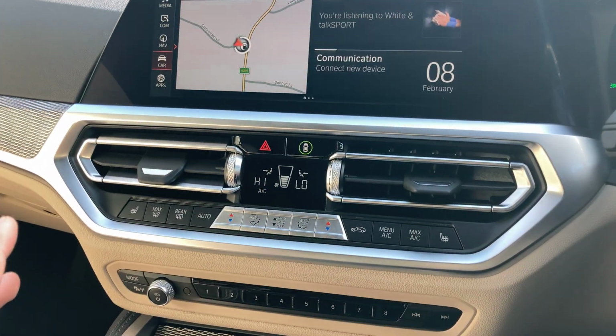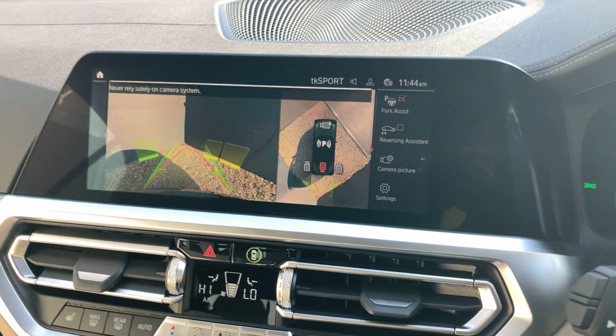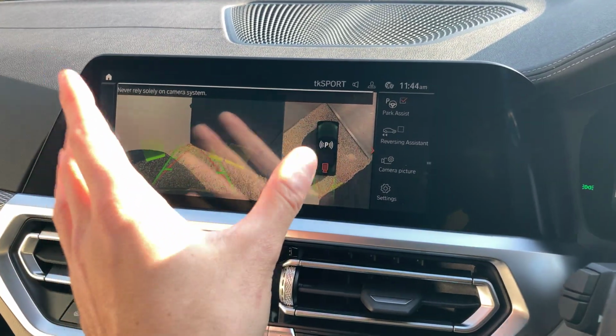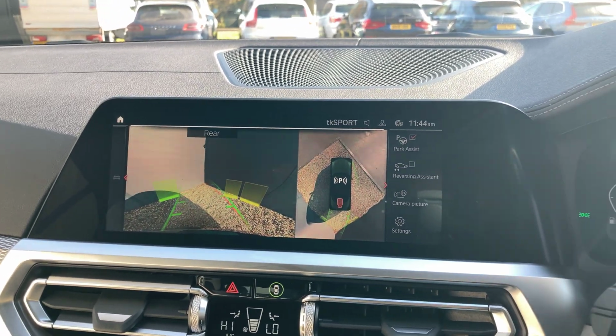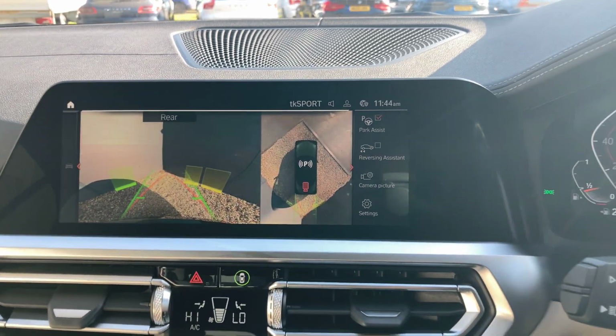So we've actually got a 3-zone climate control, but before I get into that, I just want to show you one of the big features, which is the 3D camera system. So you've got quite a few permutations with this. This is our normal reversing camera. We can see we've got the reversing guidelines. So as we turn the wheel, the guidelines will move. We've got our obstacle markings as well.